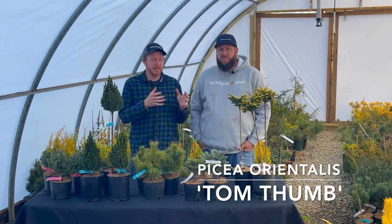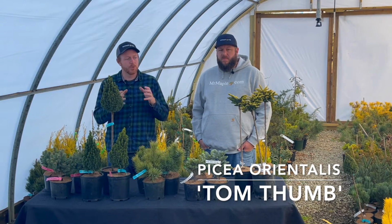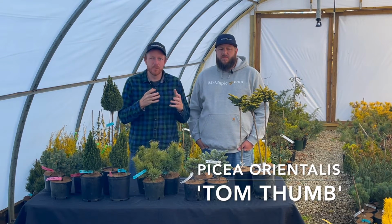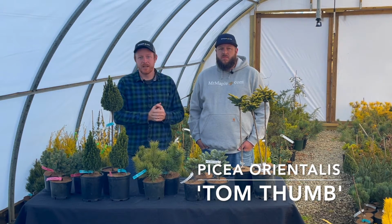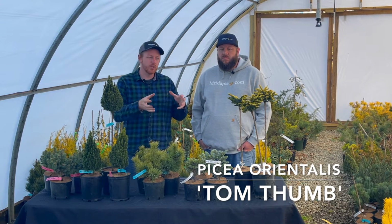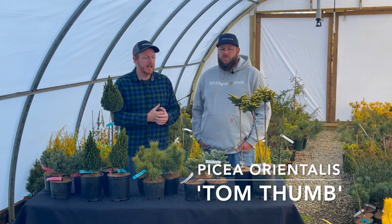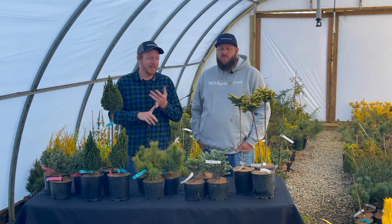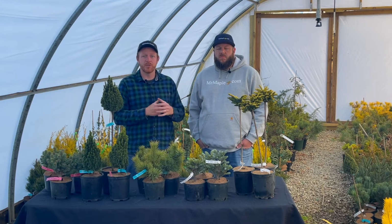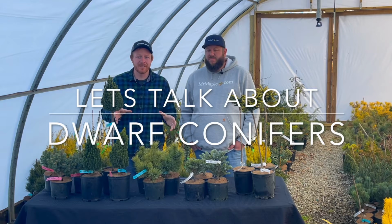Yeah, and being that this is a Picea orientalis, this is good in zones 4 through 8, so it's going to be one that takes you down another zone colder than a typical Japanese maple. That's one of the reasons we like a lot of these dwarf conifers, is people can garden with these in colder zones. And if you've got some sunlight and good drainage, a lot of these dwarf conifers are really going to thrive for you. Dwarf conifers add so much to the landscape and garden.